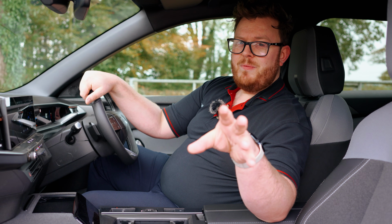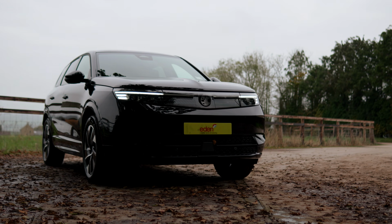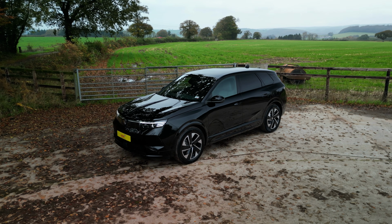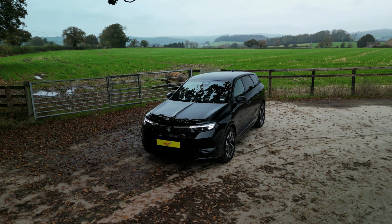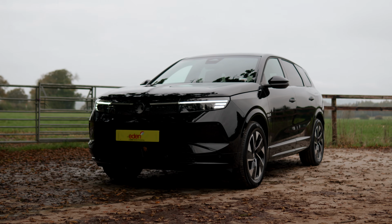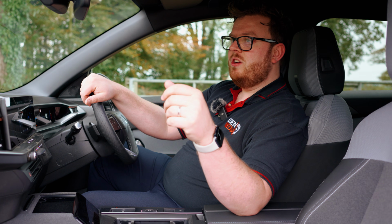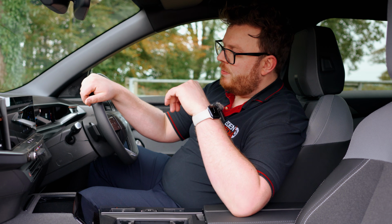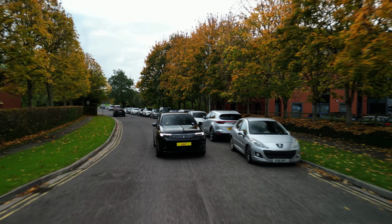The engine though, well, that's fairly simple. Two powertrains at launch: a fully electric, which is what we're in today, with up to 422 miles of range, and a standard petrol hybrid. The hybrid has a 6-speed DCT transmission with 136 PS. The EV, though, has 213 PS and comes as standard with a 325-mile WLTP range. It supports up to 160-kilowatt charging, and it's got a heat pump as standard too, which is nice. I'll get into the drive a little bit later when we're on the road, but it is a lot smoother and more comfortable than ever before.